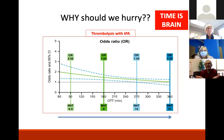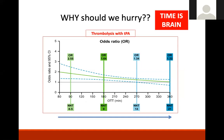And thrombolysis is when we started talking about time is brain. What this graph shows is thrombolysis with TPA: if you can treat somebody within 90 minutes of the onset to treatment time, OTT, you would have to treat only 4 to 5 people to make one person completely independent. If you wait until 3 hours from the onset of the stroke to when you treat them with TPA, you have to treat 9 people to leave one independent. And it goes on like that.